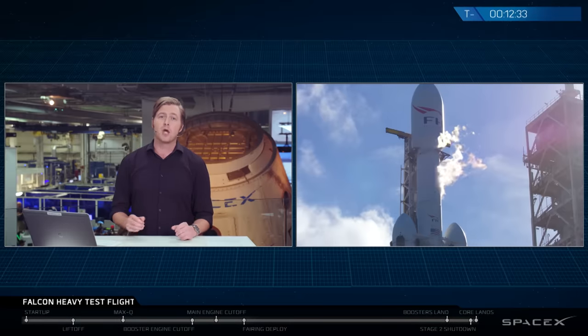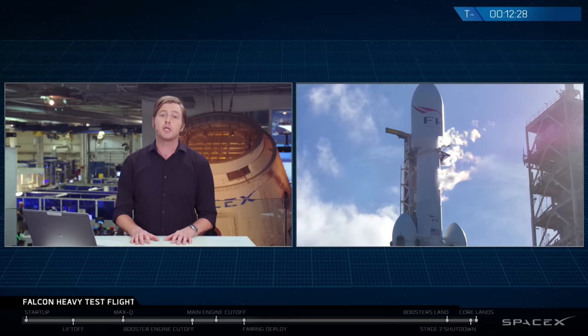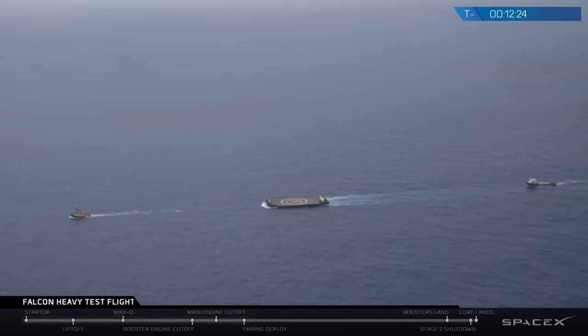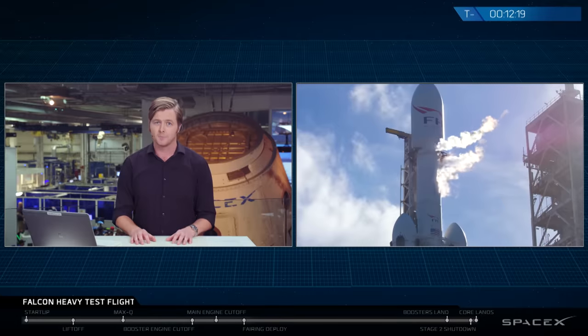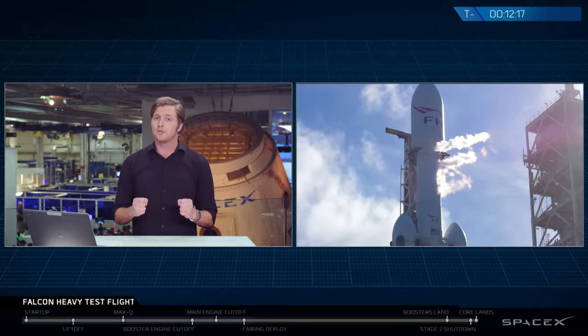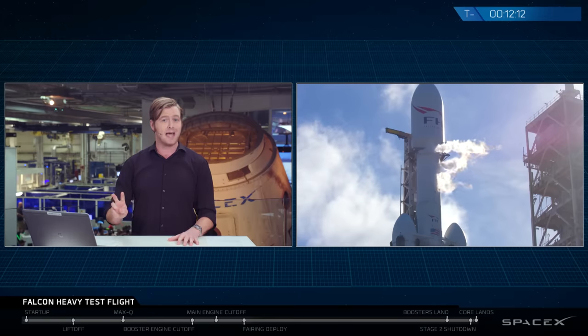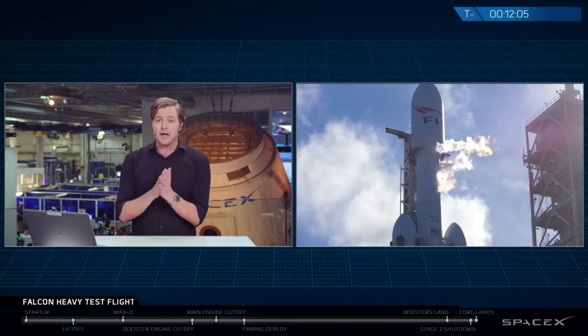The center core will be going too fast to efficiently return it to Cape Canaveral Air Force Station. So we're going to use the autonomous spaceport drone ship to catch it about 300 miles off the Florida coast. It will also be executing three burns to get there. So if all goes well after launch, we'll have three first stage cores back on Earth, two for the second time, and a wealth of data for perfecting airplane-like operation in the future. So, countdown is still proceeding nominally, so let's check in again on how Falcon Heavy is doing.